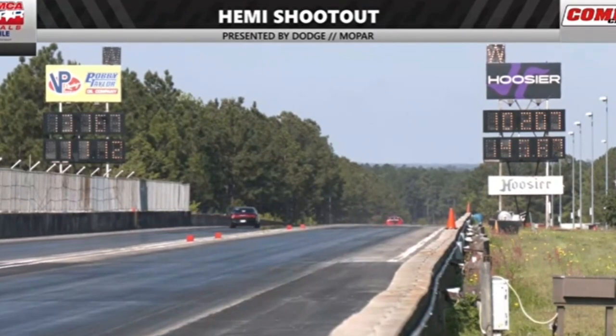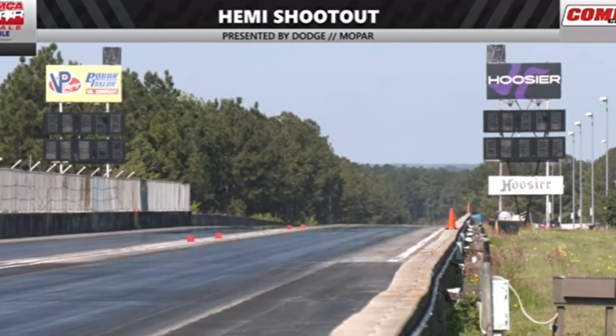Clayton Derby and Kevin Smith. Smith going 10-20 at 145 in the Demon out of New Jersey right side. The Georgia-based ride for Derby out of Winder, Georgia, to be exact. 13-18 at 104.